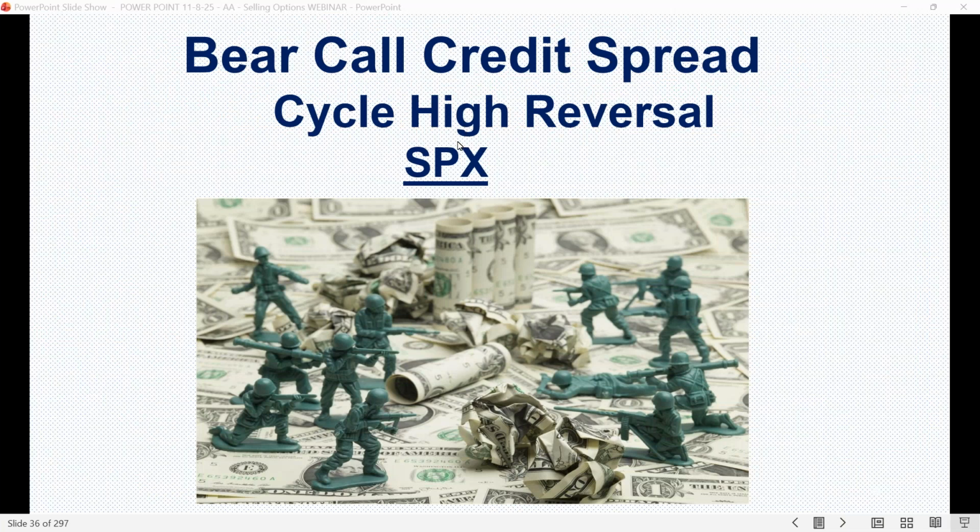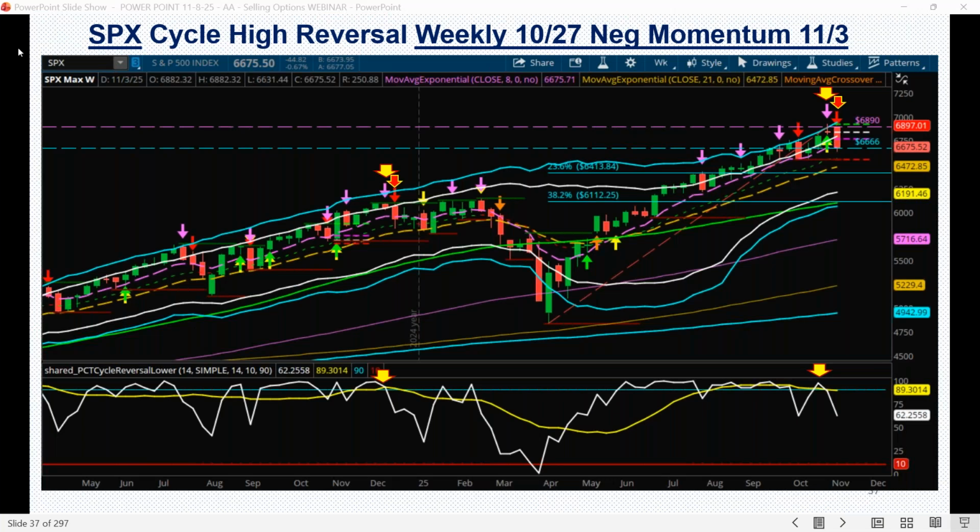Now, here's one that I set up on Thursday on a credit spread. This was a bear call credit spread based on the indicators that I just showed you. This was the weekly, which had a cycle reversal at the end of October, the 27th, about two weeks ago, and then had negative momentum coming in on Monday. So momentum went negative. That's a really big indicator that price can either go sideways or we could be getting more of a downside move. You can see the last time we had this cluster was right here.